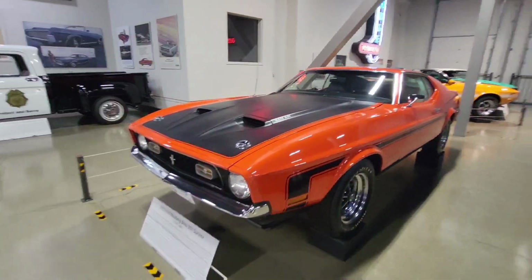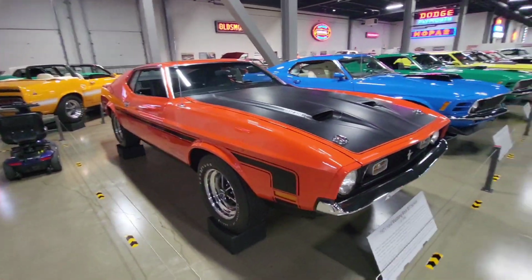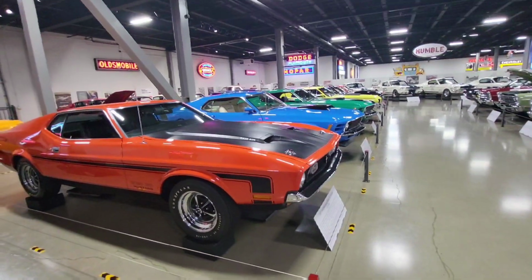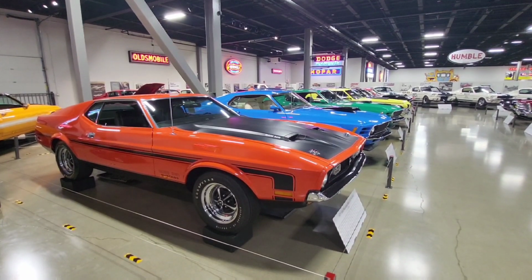I was never a fan of this particular body style, but it still sells strong. I like the earlier ones, 70 and earlier. But that's the small block and the big blocks for the Mustangs.